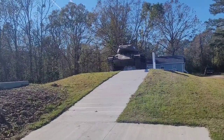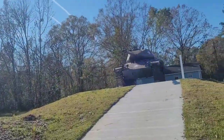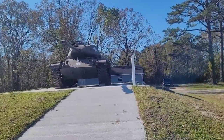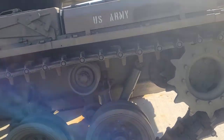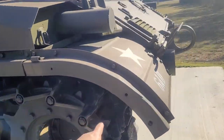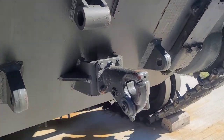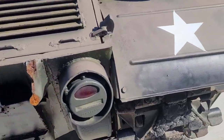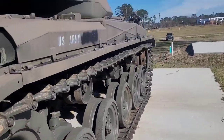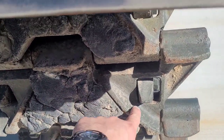Something else is cool on this roadside attraction. Looks like they're preparing for something else, but it is a tank. Now, I don't know anything about tanks other than that's the track. Something interesting, I see there's rubber on these tracks. Rubber and metal.